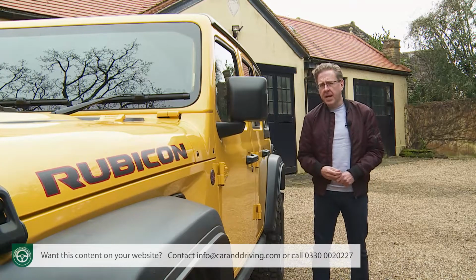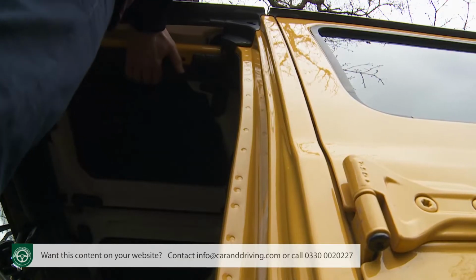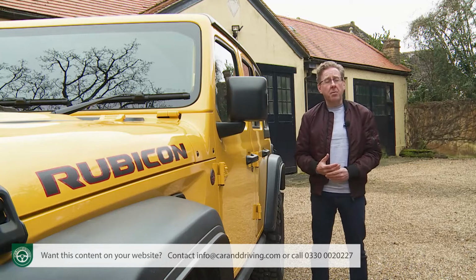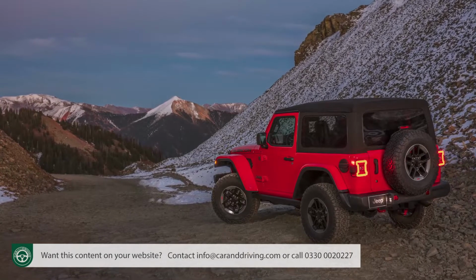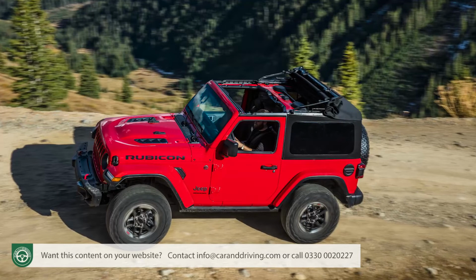Some might find the 3 lift-out panels of the standard Freedom top to be rather fiddly and cumbersome, which is why Jeep offers some other choices that replace the detachable panels with various forms of fabric hood. On the 2-door variant, this takes the form of a manually operable premium soft top covering the whole of the roof and available with either clear or tinted windows.